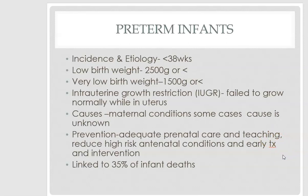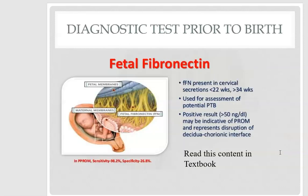Can we make sure that the infant is as stable as possible, and then make sure that they have a good transfer to a NICU, a neonatal intensive care environment, and that we can try immediate intervention. There's a lot more to what I'm giving you. I'm just giving you a framework of the needs of your preterm baby.